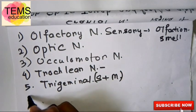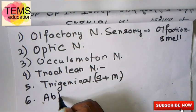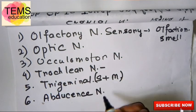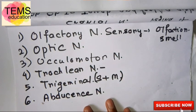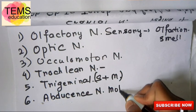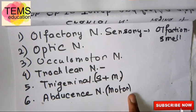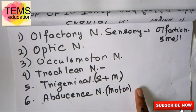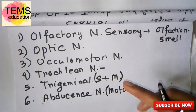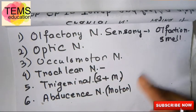So number 6 is abducens nerve. Abducens nerve is a motor nerve, and it innervates the extrinsic muscles that move the eyeball. It also brings sensation from proprioceptors in eye muscles.